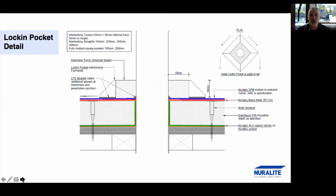This one here is a lock-in pocket. This is a fantastic way of dealing with difficult penetrations. Maybe you have a situation where the penetration might not be difficult, but it is close to an adjoining wall. For example, on the odd site that we get to, the designer has no option but to put a downpipe in a situation where it's difficult to detail behind that downpipe. So the lock-in pocket is advantageous in that scenario, as well as for difficult penetrations. As you can see here in this detail, we have a surround, which is a polyethylene surround.